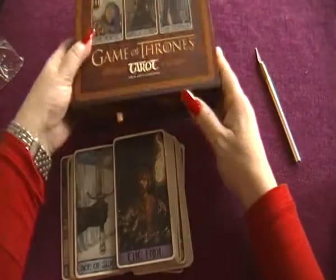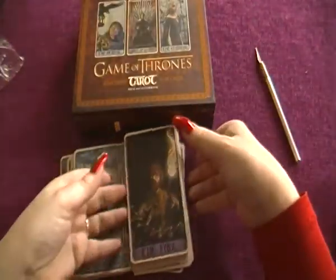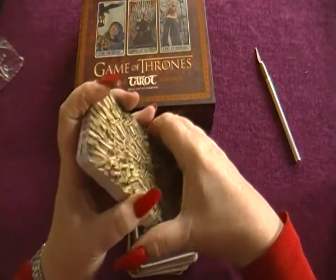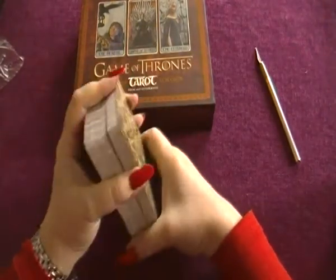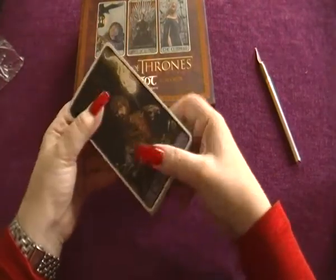It has a lovely little book with it and a beautifully made box. To me, this is a collector's piece. I love collecting, as you know. I've got some beautiful decks, and I think this is going to be one of my collector's ones.